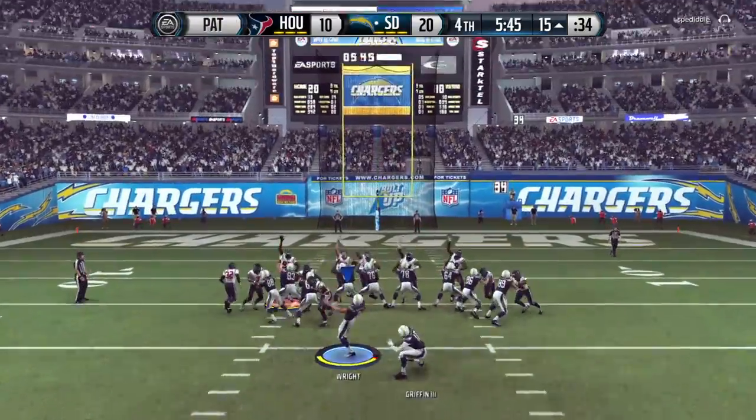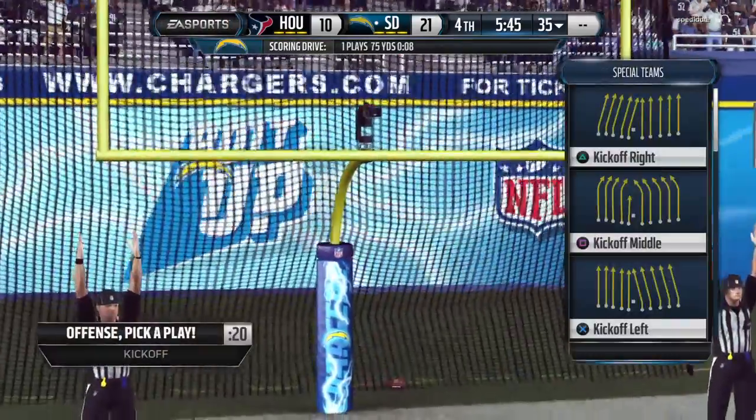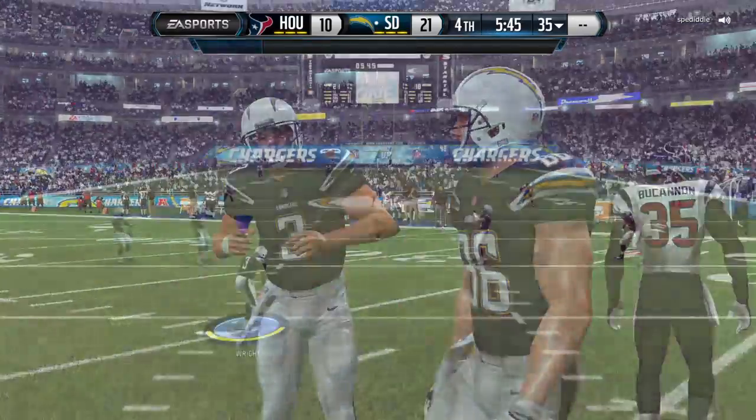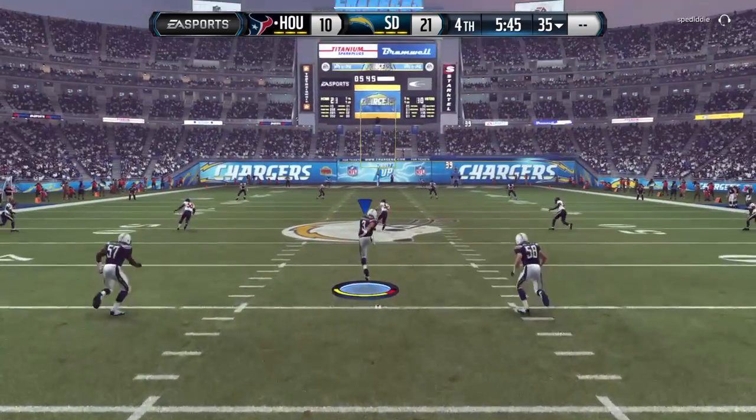Well, I think they did. Now it's up to the defense. Go out there and shut the opponent's offense down. If you do that, this game is in the bag. The Texans ready to take that football down the field.